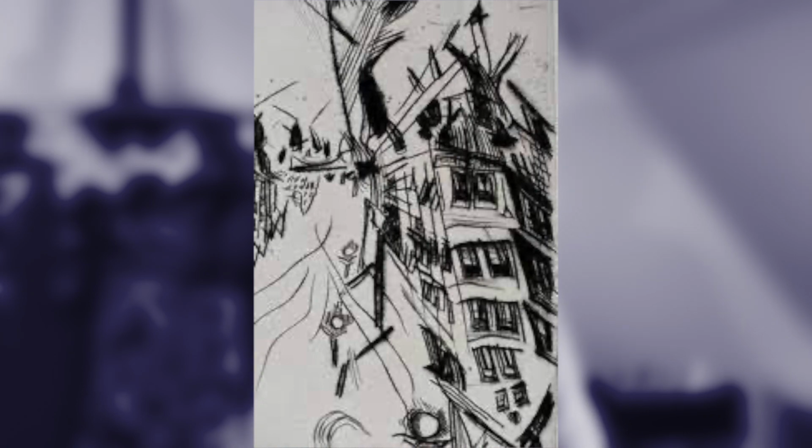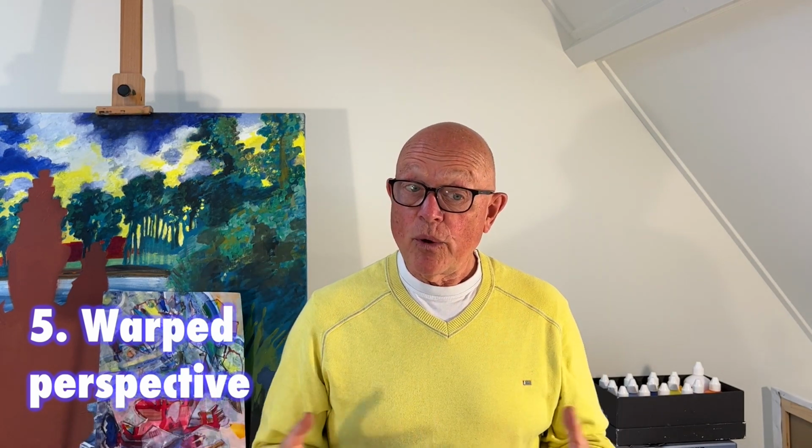So for the fifth and last quality of expressionism, let's have a look here at this sketch by Ludwig Meidner. What it shows very well is his impression of this street is enhanced by warping the perspective. It feels almost as if these buildings are overpowering us. So that's another quality of expressionist work, is that often the perspective is warped. People and objects lean towards or away from the image plane.